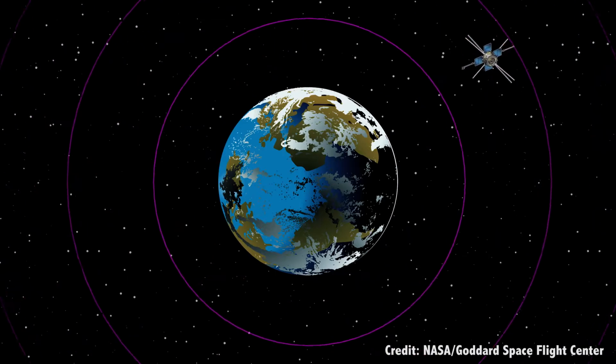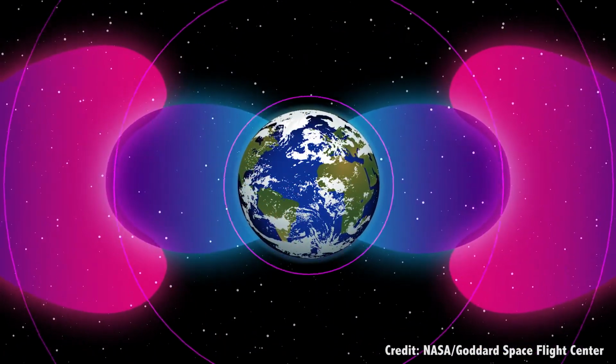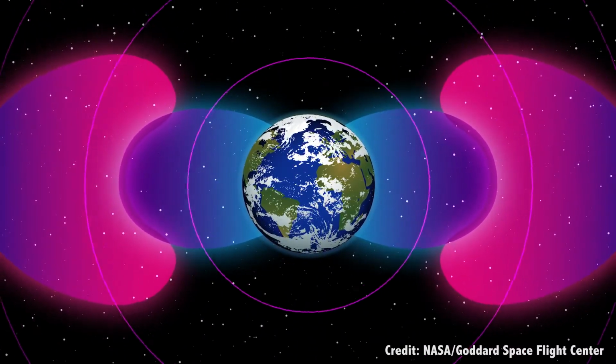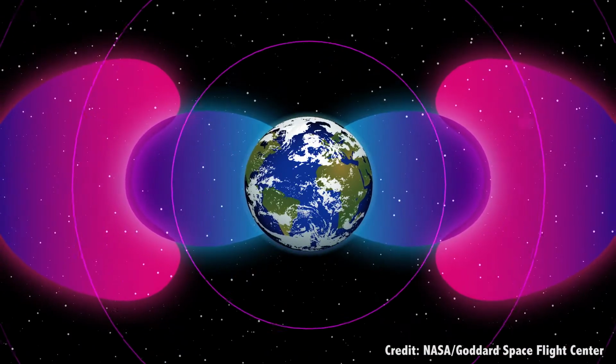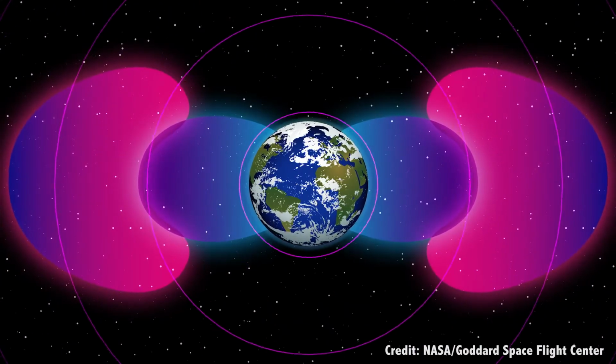And researchers have found that in modern times, the Van Allen belts are further from the Earth than they were back in the 1960s when they were first discovered, and humans didn't make as many VLF transmissions. One of the most intriguing possibilities is that this might give us a way to change the Van Allen belts.